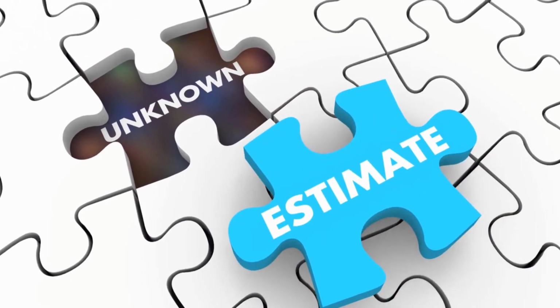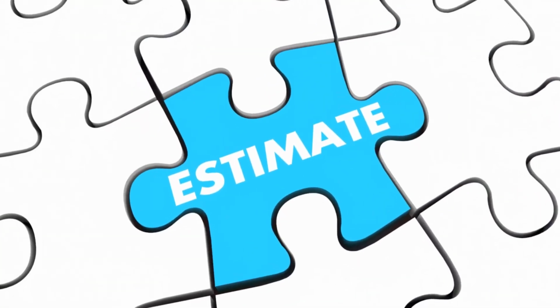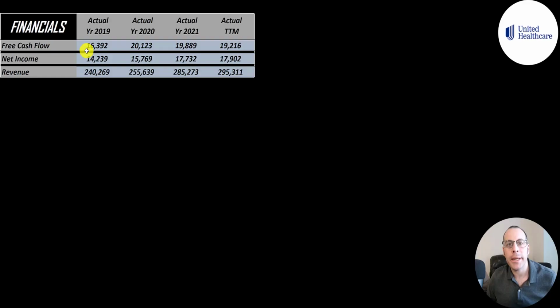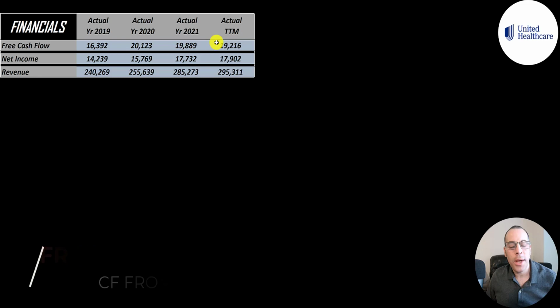The way you value a company is you estimate the free cash flows into the future, and then you discount those numbers back to today's value. That's what we're doing in this video. And free cash flow is cash flow from operations minus capital expenditures. This company's rolling in cash. Look how much cash flow they have. Over 19 billion in the trailing 12 months, 20 billion in 2020 and 2021.